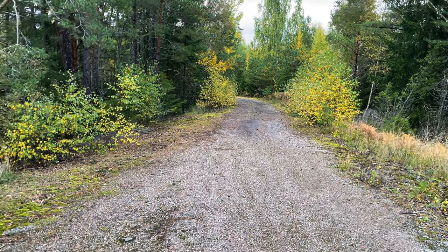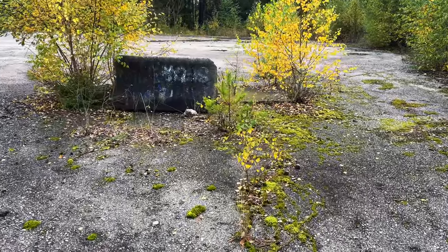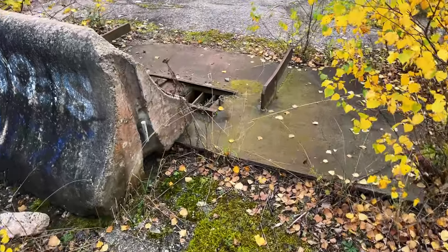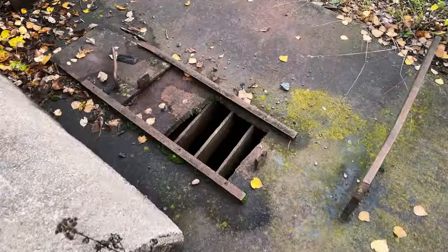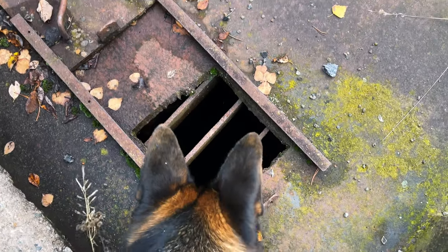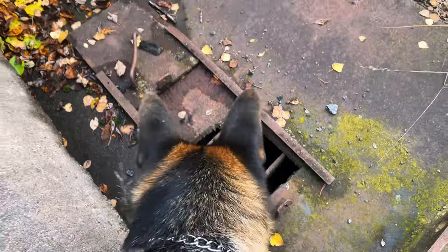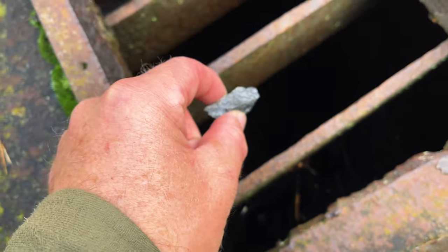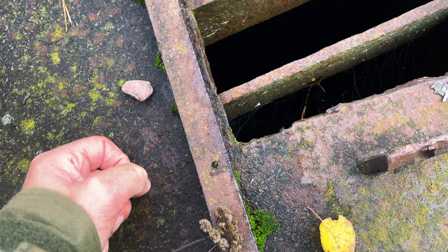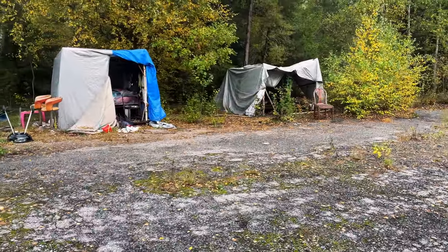And this is the road to the top, where the trucks came in and loaded all the gravels through this gate over here. And it's filled with water. Yeah, can you see something? Looks like some people living up here.